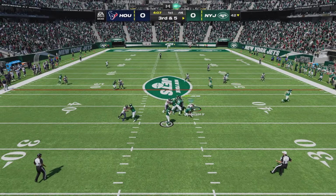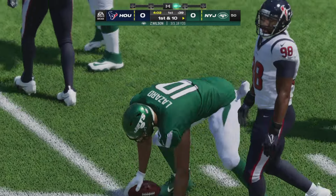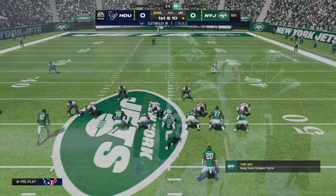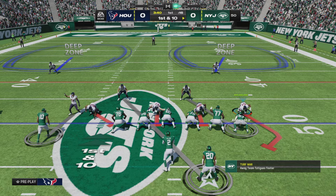Now Wilson, working the middle of the field, and he's got a man, complete. And he is going to have a Jets first down as he's able to get 8 yards there on 3rd and 5. First down. First and 10 at the 50-yard line.